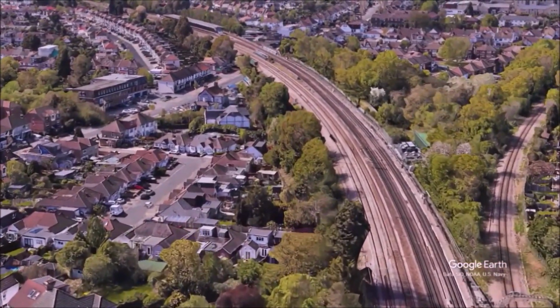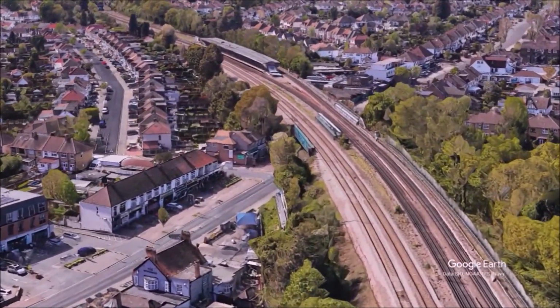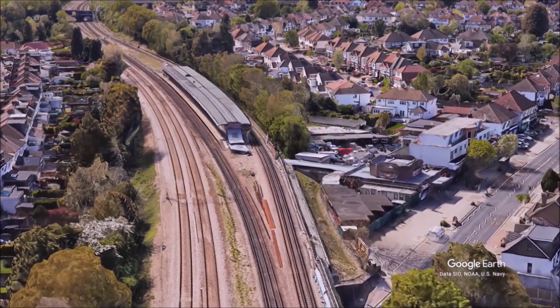Central to the screen now is the windmill pump, and that's next to Upminster Bridge itself, which is the bridge over the River Ingrebourne, and this is Upminster Bridge Station, named after the aforesaid bridge.